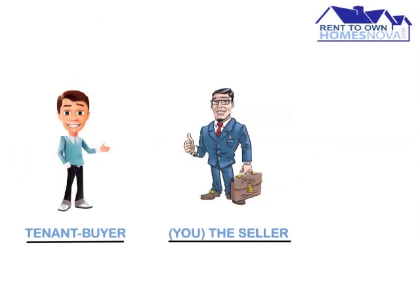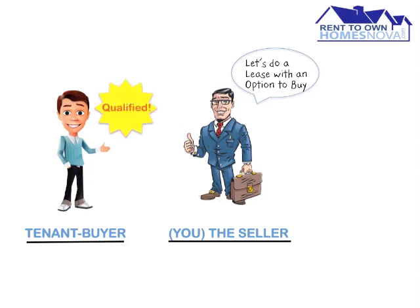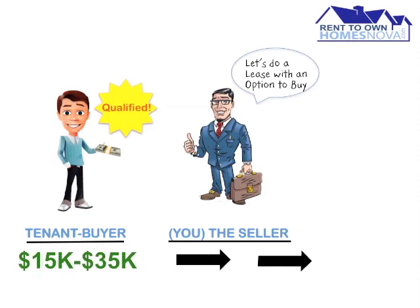Now let's just say instead of listing your home, you decide to do a lease with an option to buy. We market your home and find an interested tenant buyer. First, we extensively screen all tenant buyers to make sure they are qualified to lease and eventually purchase your home. Second, the tenant buyer puts down between 3% and 7% of the asking price. In this example, that would be between $15,000 and $35,000. This counts towards the purchase price of the home.